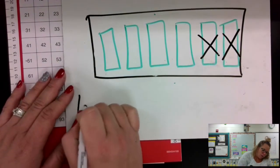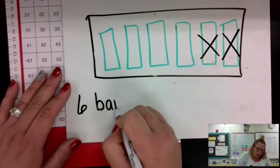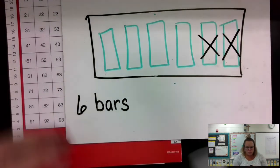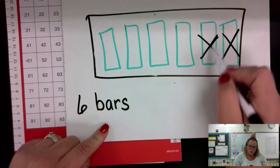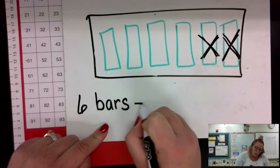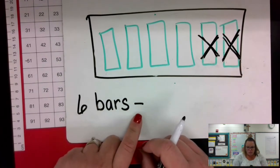So I'm going to start by saying how many total there were. Because in a some went away story, you start with your biggest number, and then you get rid of some, and you end up with a smaller number. So we started with 6 bars. And what happened? Felicia and her friend each ate 1. So we got rid of some. We need to put a minus sign or a subtraction sign.